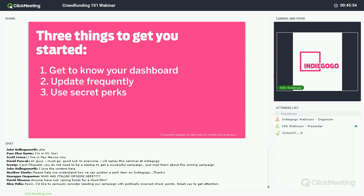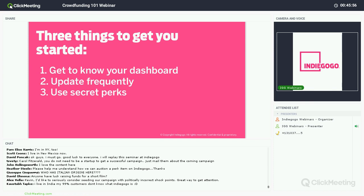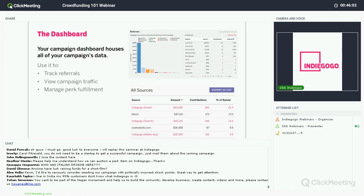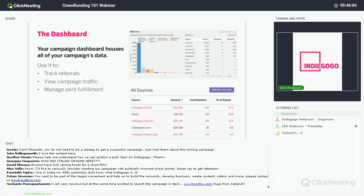But three things to get you started: get to know your dashboard a little bit, make sure you're updating really frequently, and learn how to use the secret perks that I mentioned earlier. The dashboard, this is just a sneak peek at what that looks like. When you start your campaign and receive your first pledge, this dashboard is going to pop up for you. And these are screenshots from different parts of it.